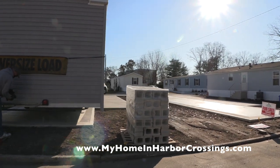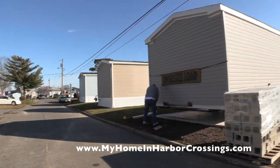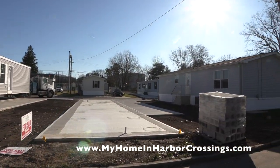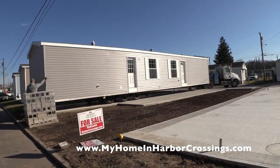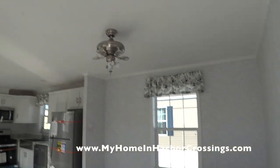So here you see Roger taking off everything that's on the house that made it protection on the highway, with lighting and whatever else they have to follow, the signs. And here you see our sign for sale and the website, My Home in Harbor Crossings.